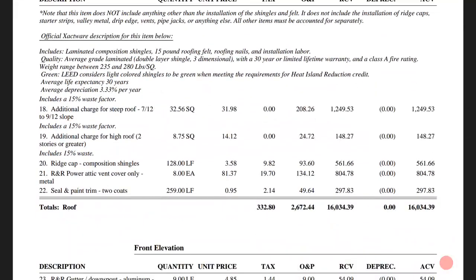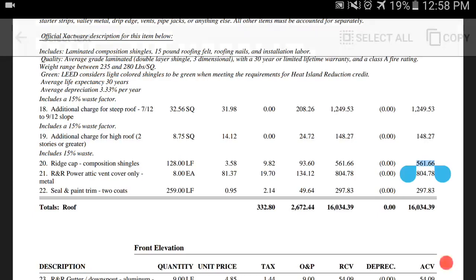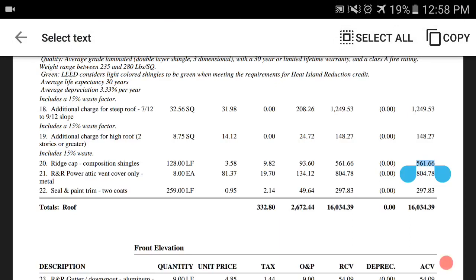So additional charge for steep with waste, additional charge for high with waste, ridge caps, the vent cover's out of place right there, and seal and paint the trim. Okay, so the ridge caps, they say, well, the ridge cap's already included with the roof. No, it's not. You're telling me that 561.66 is included with the roof? No, it's not. And remember, USAA had it in there. They didn't think it was included with the roof either.